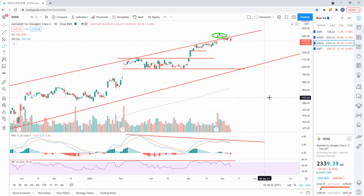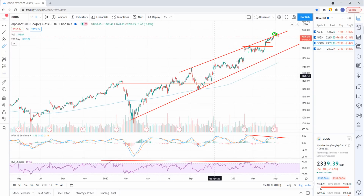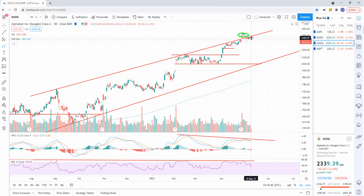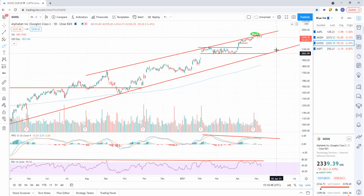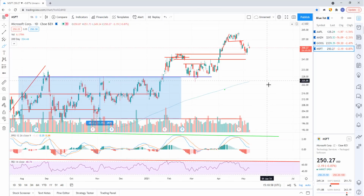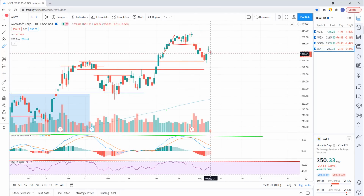Google's still been moving up. So here's an uptrend line in Google. Here is a slightly divergent high, and so far we're failing. So if the FANGs are going to sell off, Google's likely going to sell off to the bottom of the channel. And then for a sell signal on Google, I'd like to see a break of this trend line to the downside. Till you get that, Google's still in an uptrend. No reason to get super negative on that one. And then Microsoft still looks relatively bullish as well.